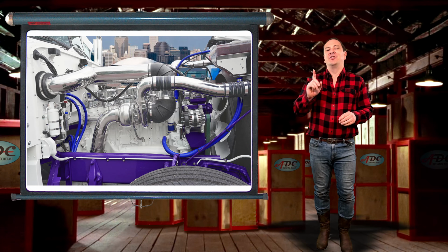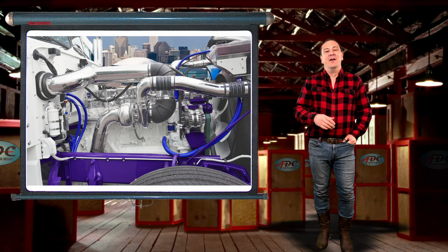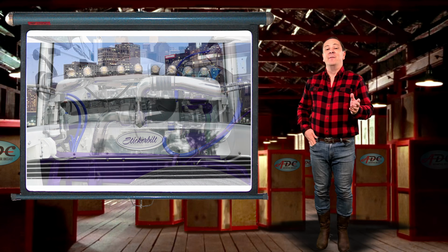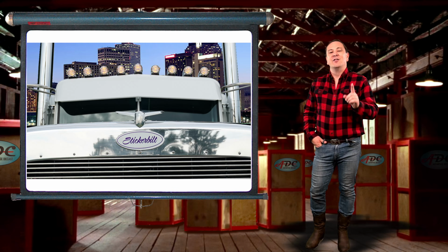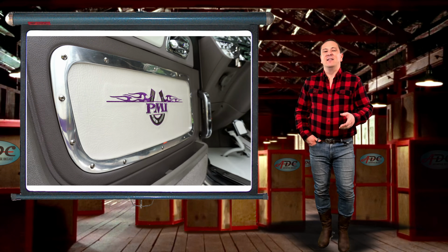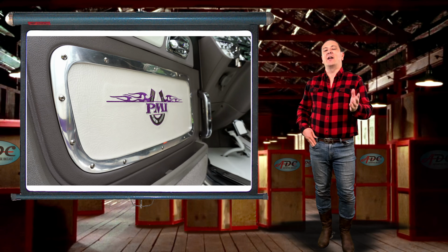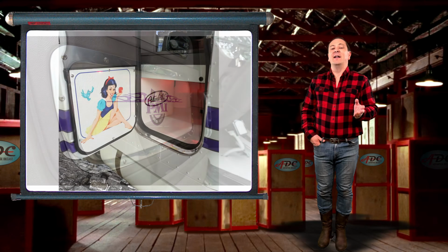What a beautiful tractor! Under the hood is a powerful Cat engine. Snow White is powered by a Caterpillar C18 engine with an 18-speed Eaton Fuller transmission and 355 rear gears. Snow White sports a 300-inch factory wheelbase and a wide rear, measuring a full 102 inches wide. What you see today is a glider full of ideas and visions from the minds of PMI, a trucking company with a foundation for hard work and qualified drivers who take pride in the rigs they drive.